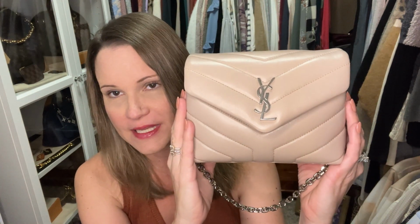So that was the last of my small Lulus. I have this one additional Lulu in the toy size, and this is in the color Light Natural. And I like the toy size because the strap is detachable. I find it holds almost as much as a Cassie 19.